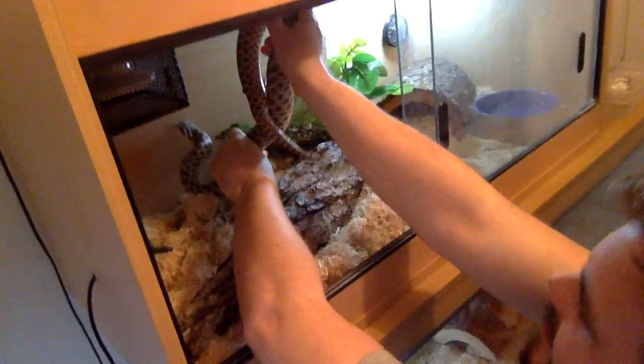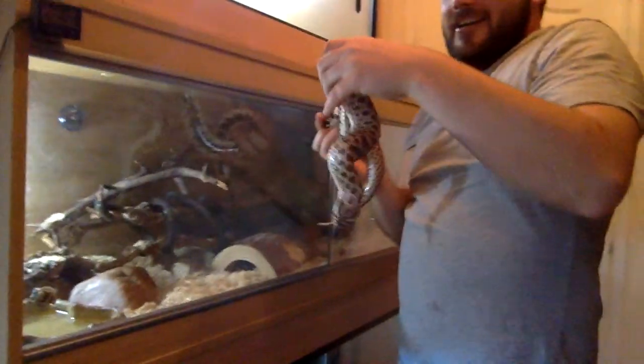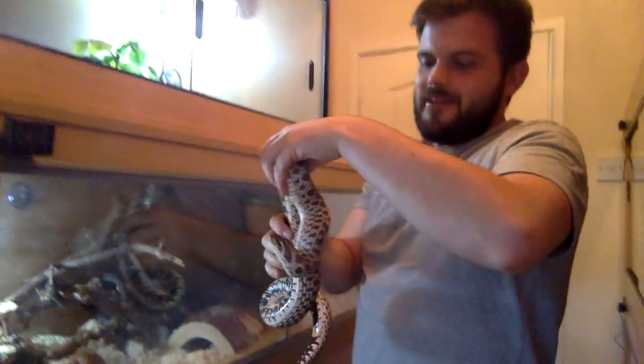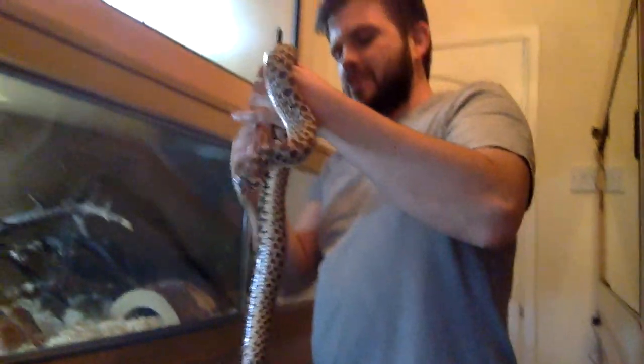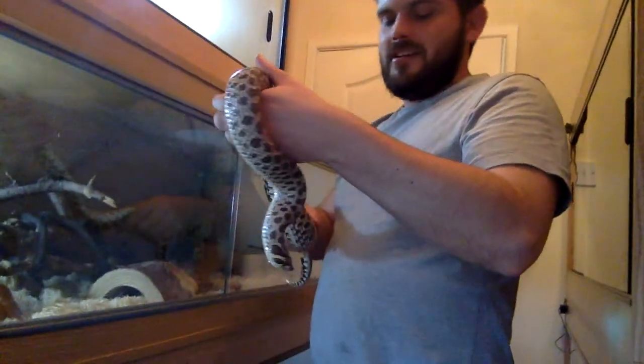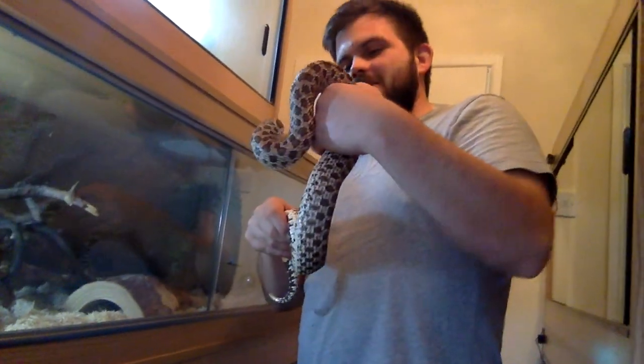Yeah, it's like hissing. And I think they try and flatten their heads out as well, just to make themselves look a bit more threatening. But generally, these don't bite at all. It's only if you really let them. It's normally when they mistake you for food. You've got the smell of a mouse or something on, you might get bitten, as long as you don't let them chew on you.